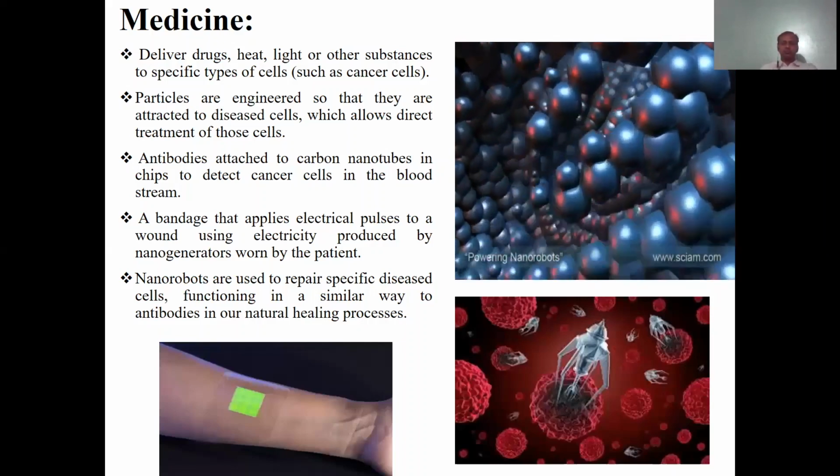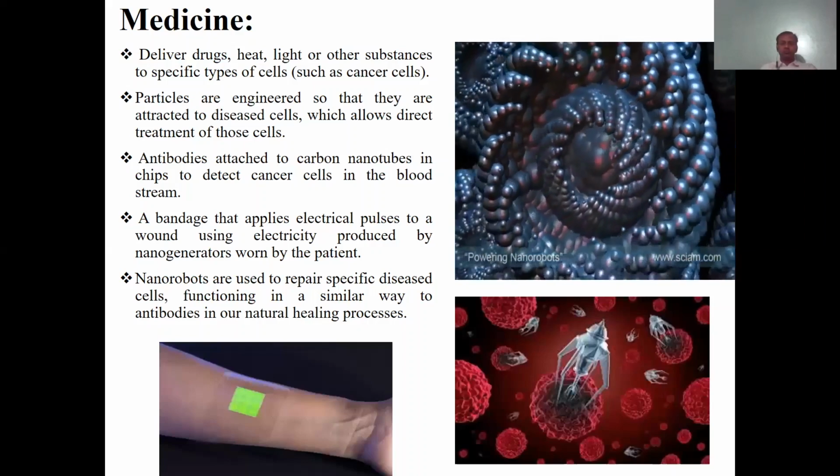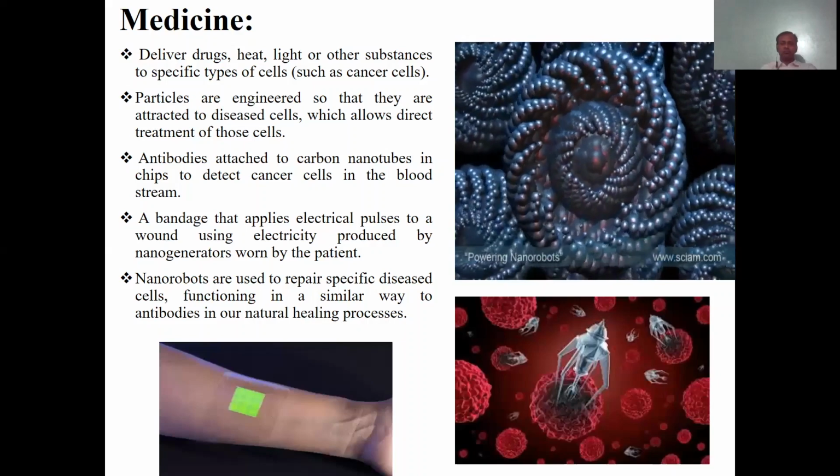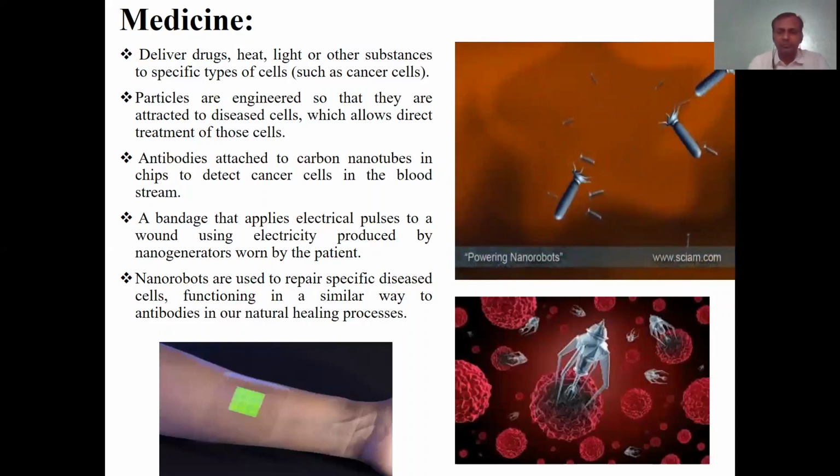Although this sounds like a scene from a science fiction B-movie, nanotechnology is real, and microscopic machines exist, as does the manufacturing technology. However, for the time being, the virus is safe.